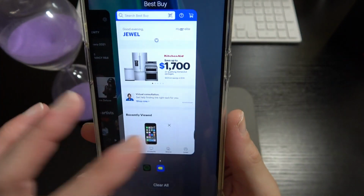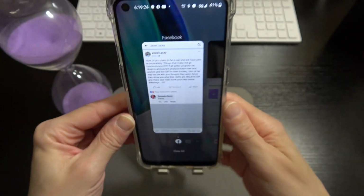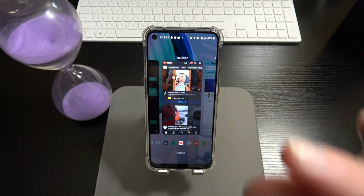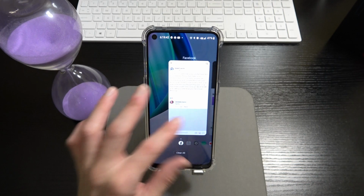That's Spotify, you know, that's the Best Buy. I like that. I haven't really seen that in other devices. It's the little things, ladies and gentlemen. You know what I'm saying? I'm so easy to please, baby. I ain't hard to please at all. It's just the little things. I like that.